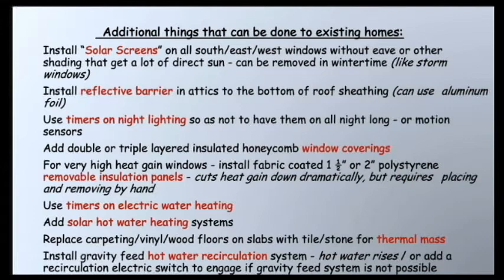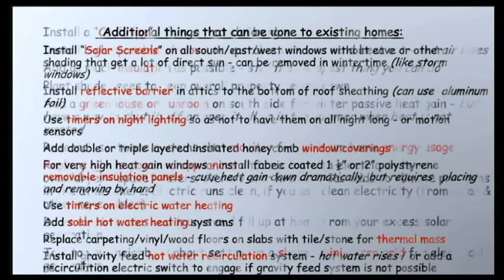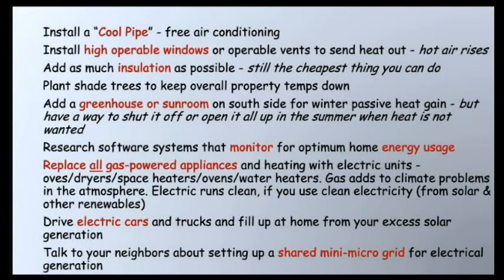Replace all your carpeting, wood and vinyl, with tile or stone for thermal mass, and install the hot water recirc system. Install a cool pipe like I talked about if you have land to do it. High operable windows, as I mentioned, are great because hot air rises. Add as much insulation as possible. It's still the very cheapest thing you can do in all of construction. Plant shade trees to keep all your overall property temperatures down.